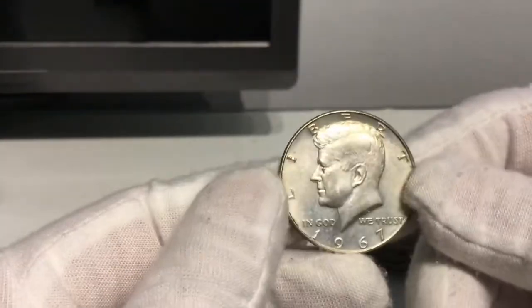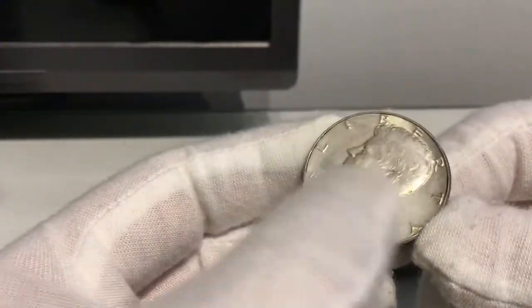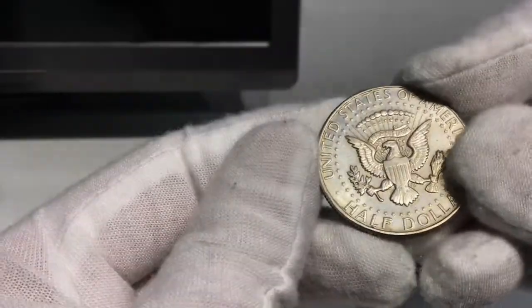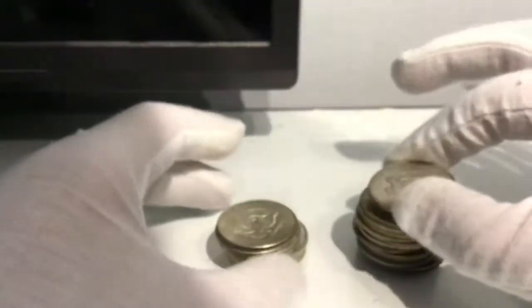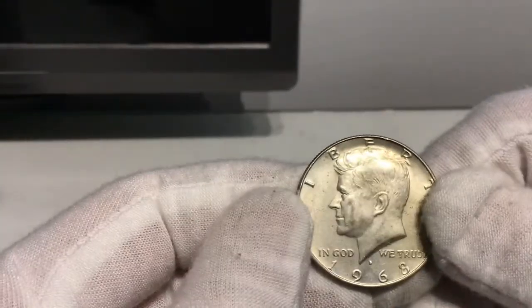So 1967, with a bit of very, very slight black toning there, right on the edge of the rim. And again, on the rim, under the L in half. Still, by all means, very nice coin. It's a 1968, bit of black flecks, and it is a Denver.